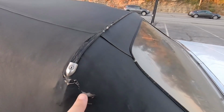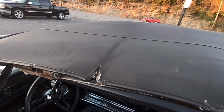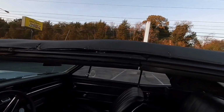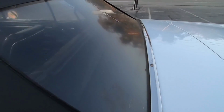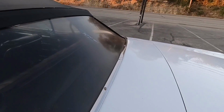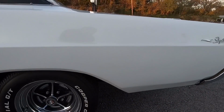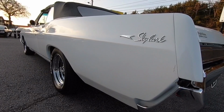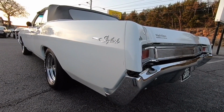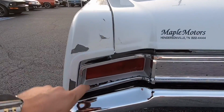The top definitely needs to be replaced. It's got a lot of scratches and holes, and the weather stripping on it is gone. See, the back of this window is all faded. Trunk's in good shape. It's a good sight right there. Give it the back side of it too. But yeah, there's some paint chips missing here.